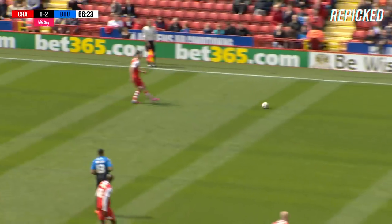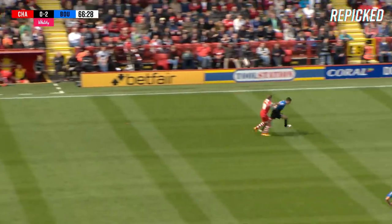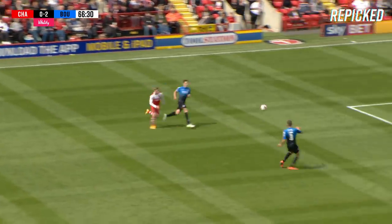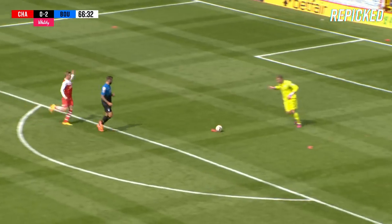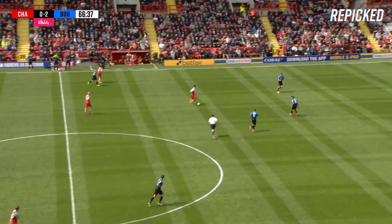I think Kermorgant said something to him after he hit him with it, you know, there, just followed it up. Yeah. Maybe no love lost between the two Frenchmen, who knows? They might have clashed before. Not that Diarra's played that much football, like I said.